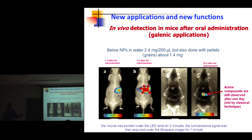We follow also administration of medicine, and you can see, for instance, 4 hours after the administration, what's happened to the medicine. This is, for instance, nanoparticle in water, and you see it is going here, and after 4 hours you can see the dispersion of the medicine, and you can see that after 1 day there is still the active medicine inside the body of the animal. And it was impossible to determine by other techniques. This is the classical way to determine if there is still some active medicine inside the body of the animal.